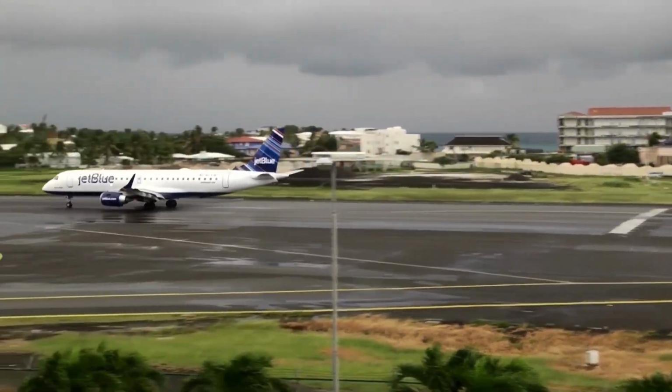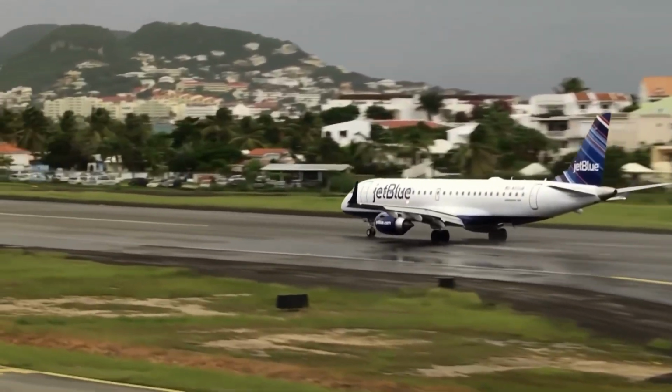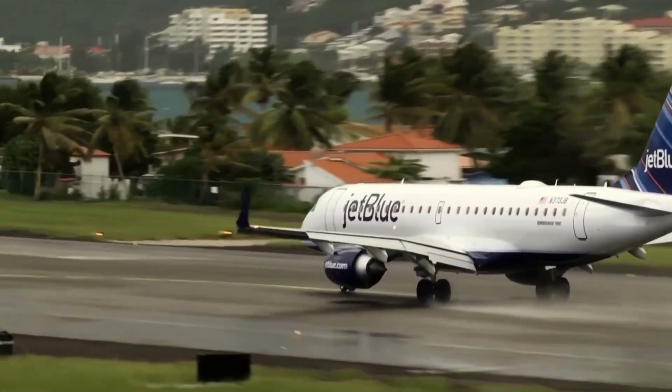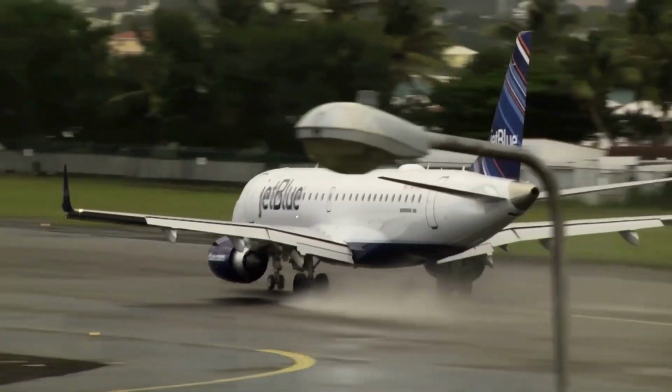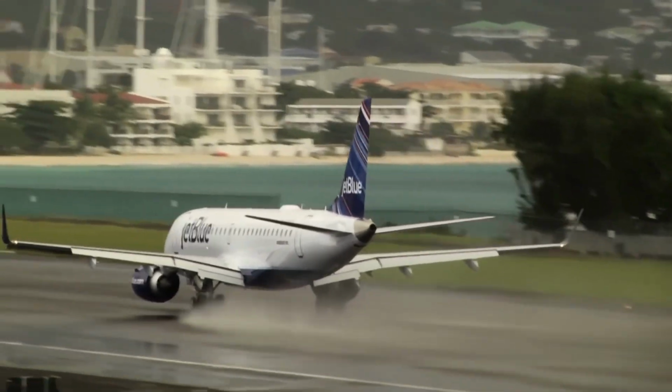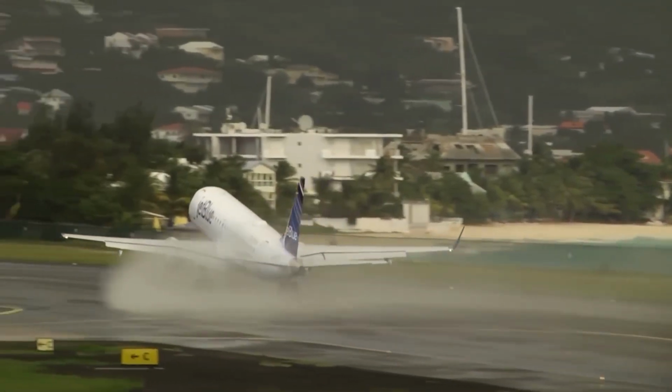and transcontinental flights. For the passengers, it has larger overhead bins, its cabin is quieter, larger windows, wider seats, and more spacious cabins. For the environment, the jet has decreased emissions and 40% less fuel burn per seat than the aircraft it's replacing, the Embraer 190s.